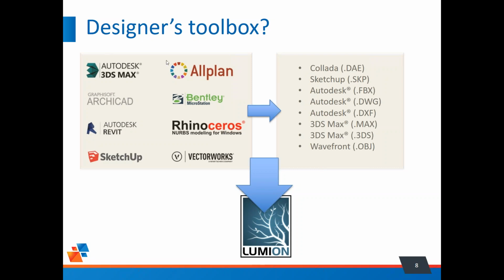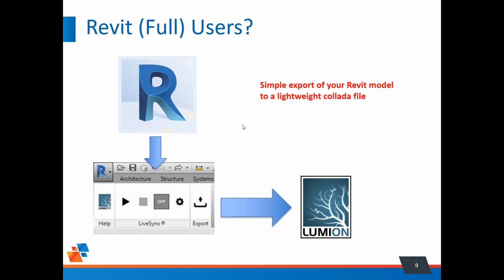Let's take a look at what the toolbox looks like for a lot of folks and what Lumion can handle. Again, I think most of you are already using Revit and SketchUp. And it works perfectly with those two main tools here. It also works with 3ds Max. But if you look at the different file types available, what we see is a lot of companies are working with SketchUp and Collada files that are imported into Lumion. And that's exactly what Revit does. It exports it as a Collada file, a lightweight 3D geometry file with some of the materials already assigned to it that we can override in Lumion to get the model ready for visualization.